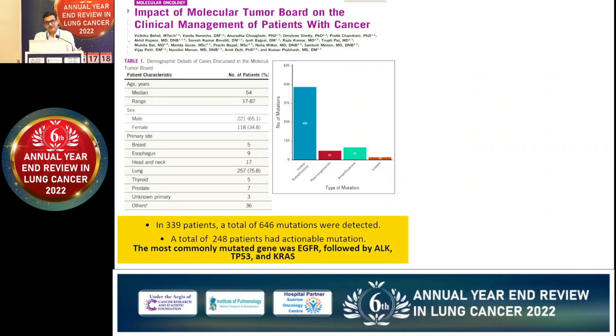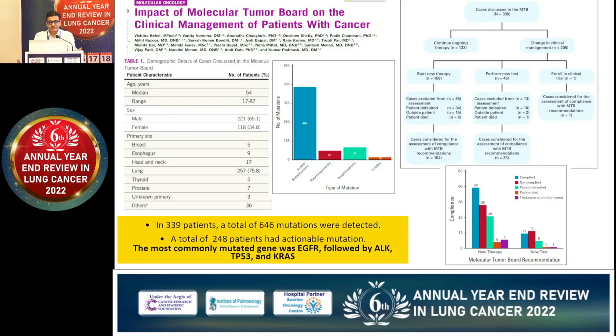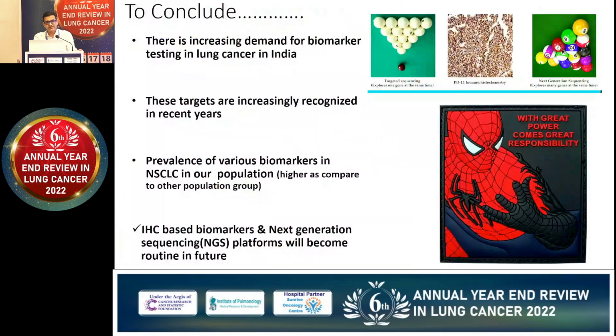So towards the end, if you are doing all these modalities and they are not discussed in the clinic and in a molecular tumor board, we are likely to misinterpret this crucial information. Hence there is a very crucial role of the molecular tumor board, which is also a very uncommon practice in India. After getting these complicated reports, they should be discussed in the clinic with molecular biologists, pathologists, and the clinicians.